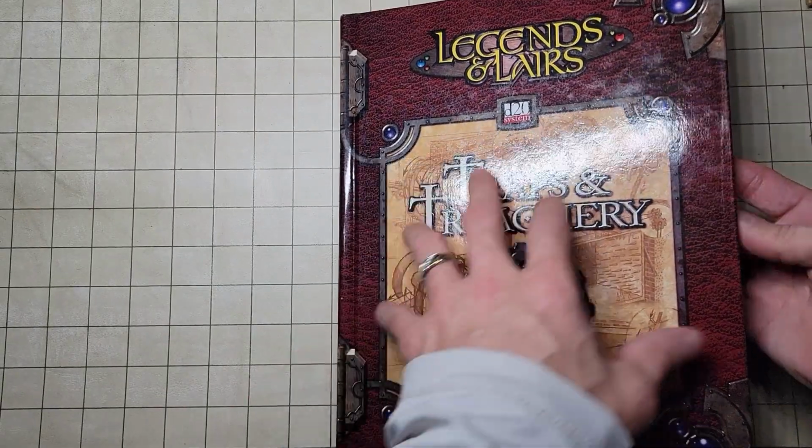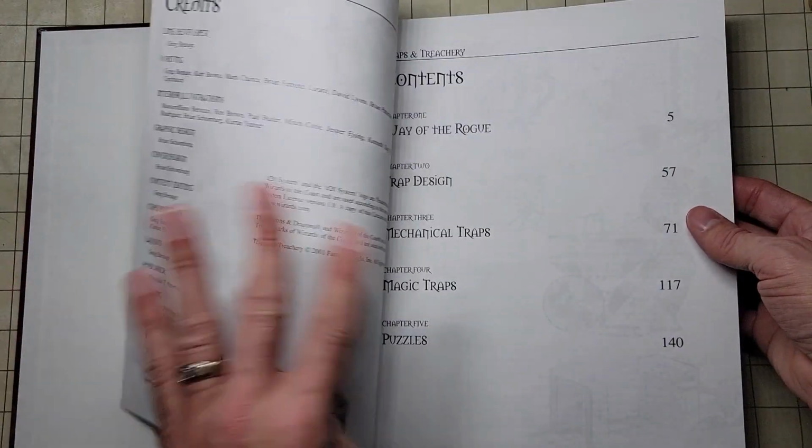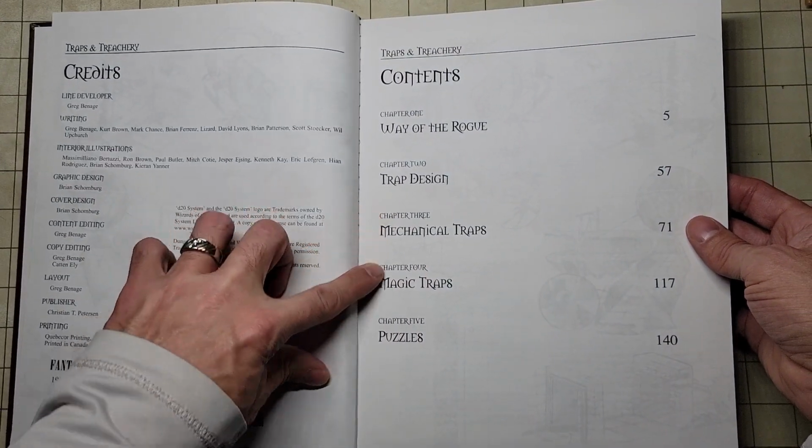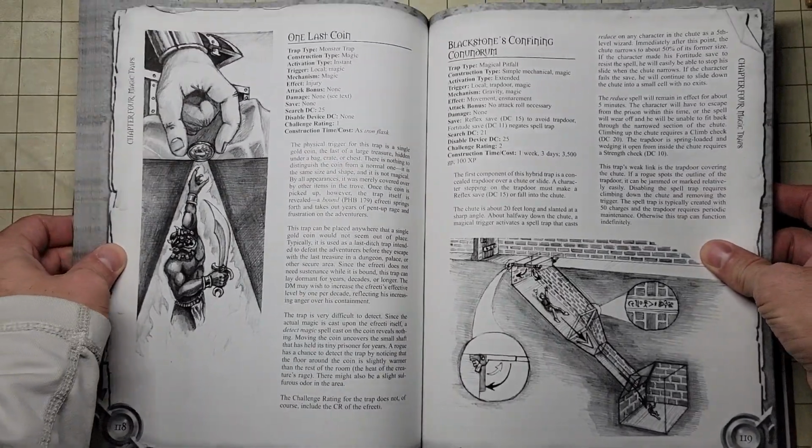Now, while Traps and Treachery does have a lot of the classics like swinging blades and poisonous gas, crushing walls, and different types of items and things of that nature, there's still a lot of creativity in here for each trap entry.